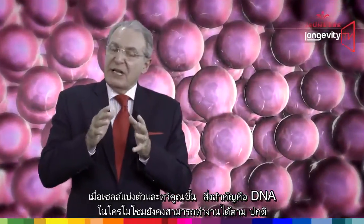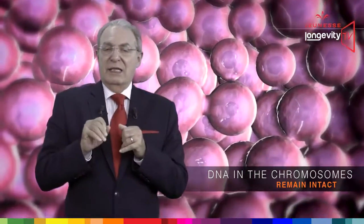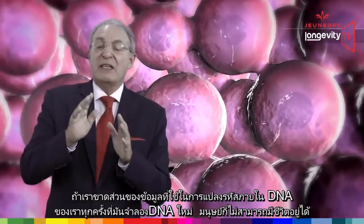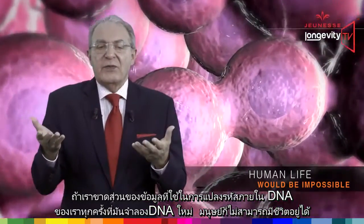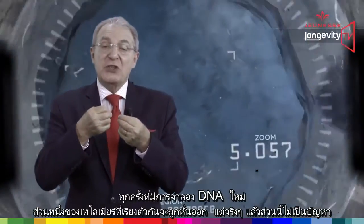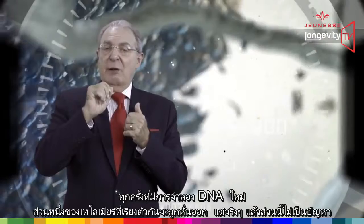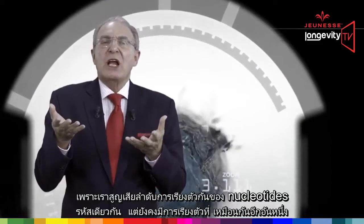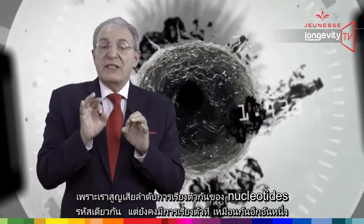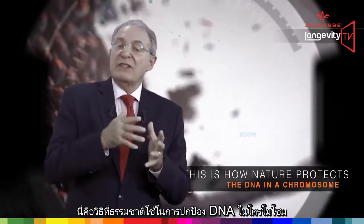When cells divide and multiply, it is very important that the DNA remain intact. If we lost a portion of the information in our DNA every time it is replicated, human life would just be impossible. So with every replication of our DNA, part of the telomere sequence is chopped off. But this really doesn't matter because we are losing the same sequences of nucleotides, the same code. There is still another identical sequence. This is how nature protects the DNA in a chromosome.